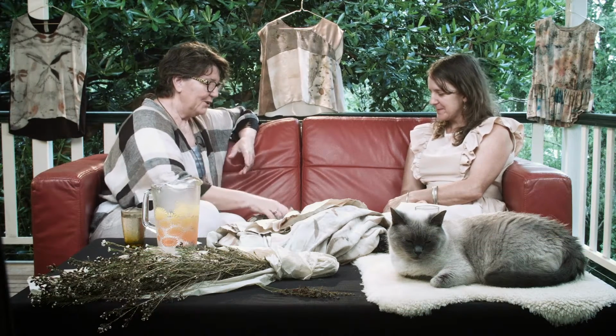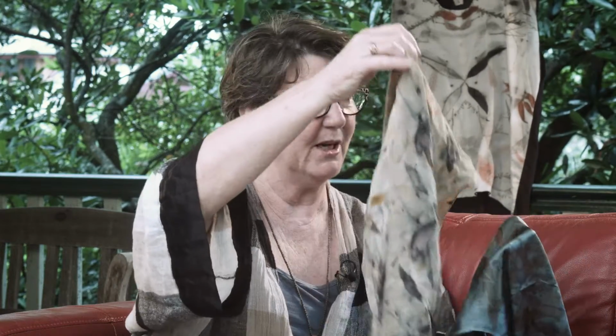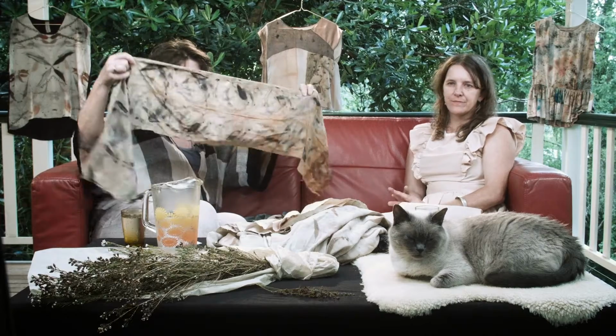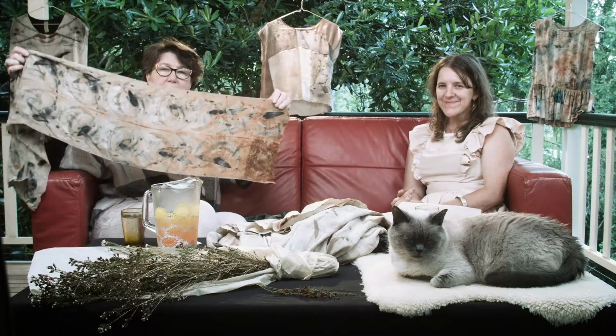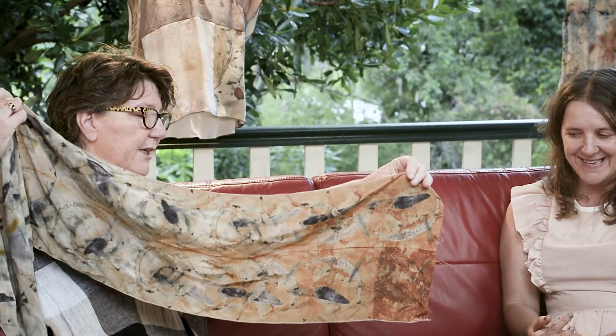You make the most exquisite printed fabrics that I think I've ever seen. Oh, thank you. And you've been doing it for some time now. Right through this, I'm going to hold these up because I really do want you to see some of the elements that we're working with here. Lara, can you tell me what brought you to start working with printmaking like this? Because I haven't seen it before.